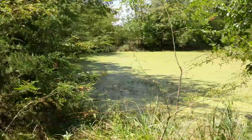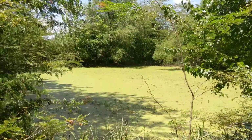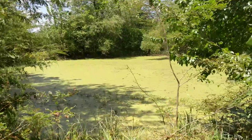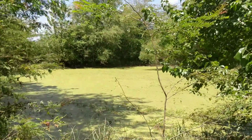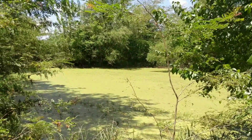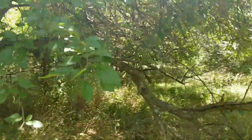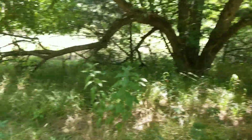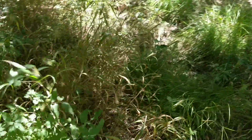There's a nice little tank here that's full of green stuff on it, but it's undisturbed. I don't know if they have fish or not in here. The water looks pretty stale for fish, but there might be some. I never fished it really. And let me see if I can go under here. Let's get the cobwebs and everything out.